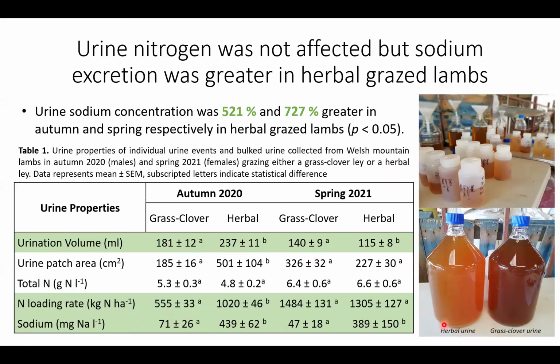So this was the herbal ley urine, which was obviously quite a lot more dilute. You can see visually there's a difference between this urine and the grass clover urine here. The herbal ley urine represents a bit of a cider, and this grass clover one's a bit more of a stout. And this isn't necessarily the hydration status of the animal. This is just how much they're urinating. So as you can see in autumn 2020 of our ram lambs, the urination volume increases massively in the herbal ley fed sheep compared to the grass clover sheep. And these sheep were all similar weights, all similar ages, so it's primarily driven by the sward status and them consuming the sward.